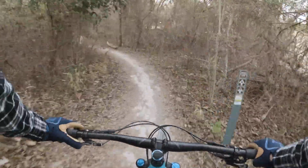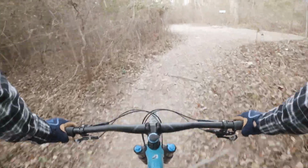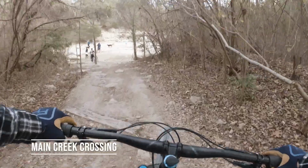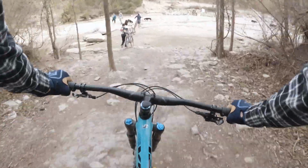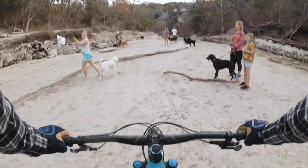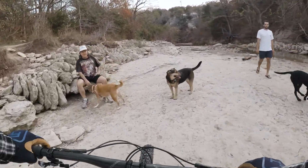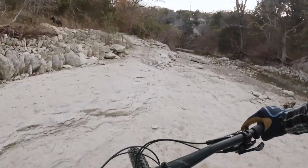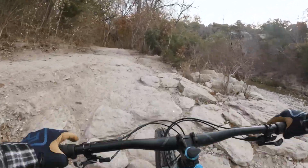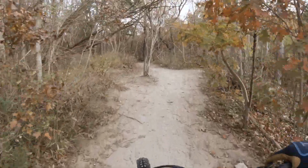I always like hitting that. Just a fun little section there. Now we're going to cross the creek. Spin there, a little wet coming out of the creek.